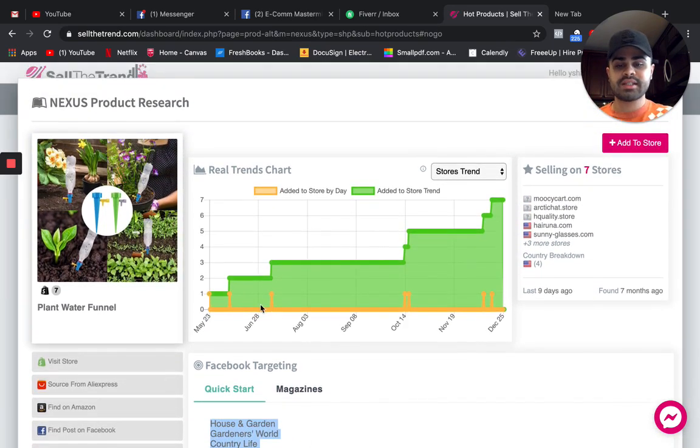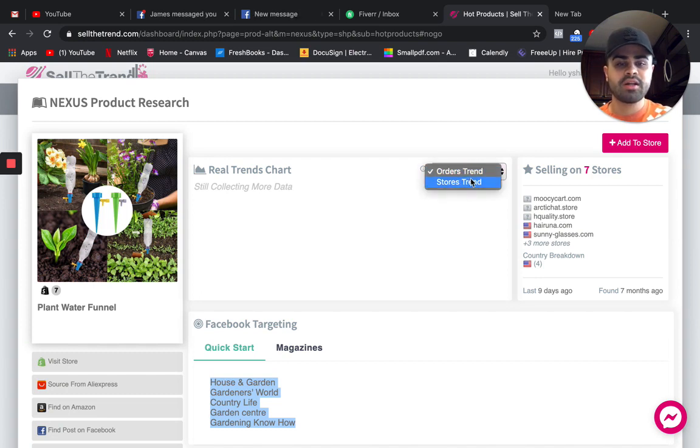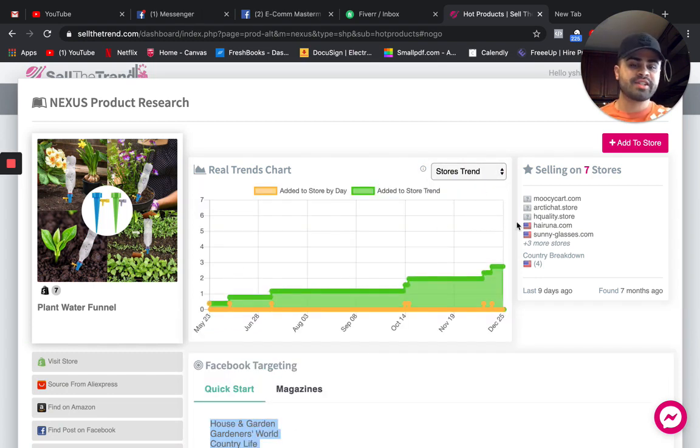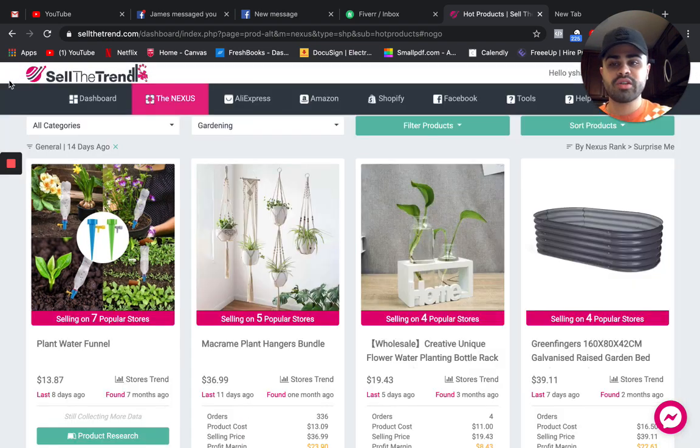But you can see that this is definitely on the trend in terms of stores, okay? In terms of orders, it's definitely on trend as well. More and more people are ordering it. So obviously it's still collecting data in this sense, but you can see that more and more stores are selling this product as well, okay? So that is something that's really cool.